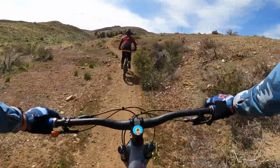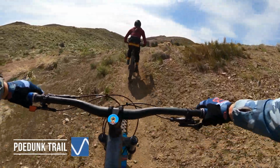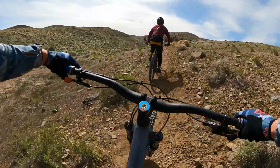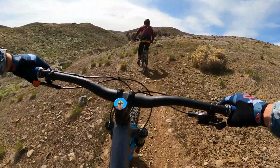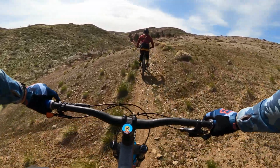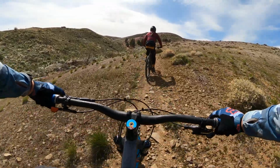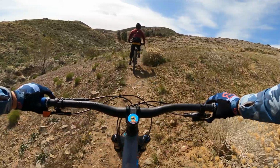We just transferred onto Poedunk Trail, and we want to give the trail system props because they do a really good job of not only marking the trails but telling you where you're going. So we not only know that we're on Poedunk, but we know which trails we're headed towards as well. Very good idea, any trail builders listening.